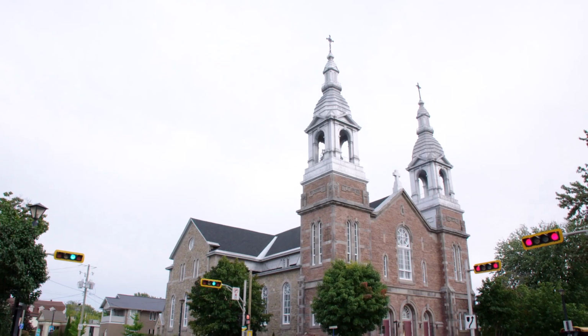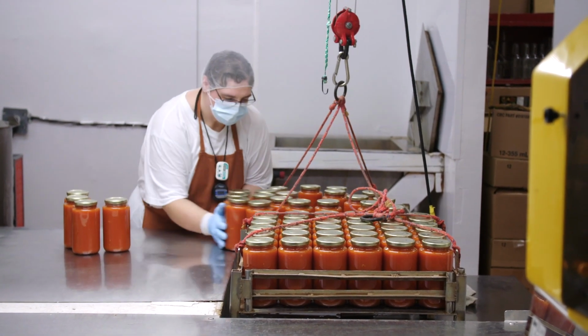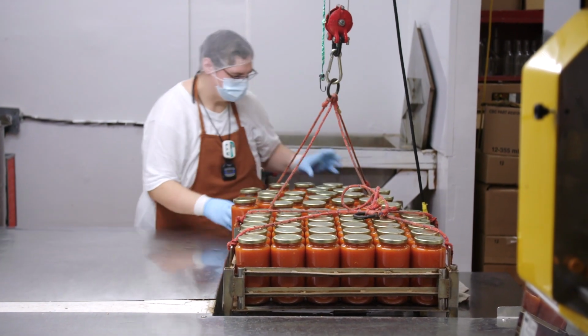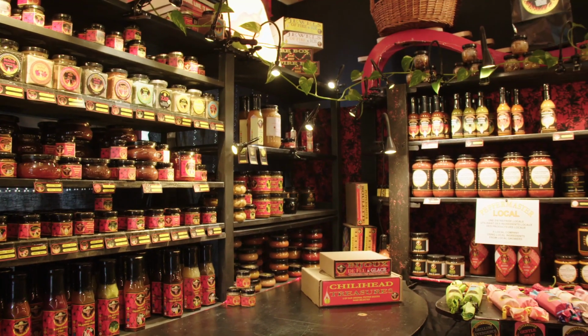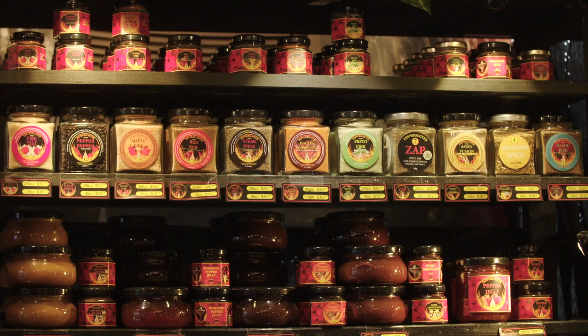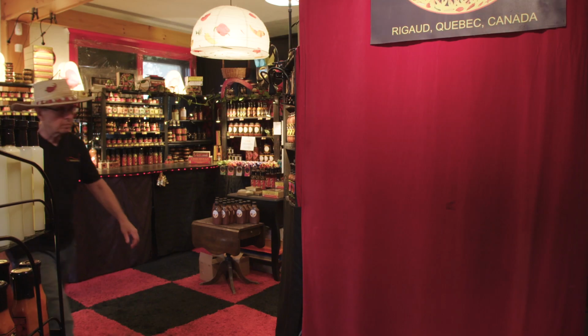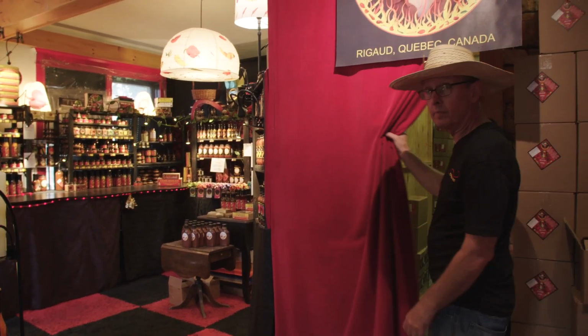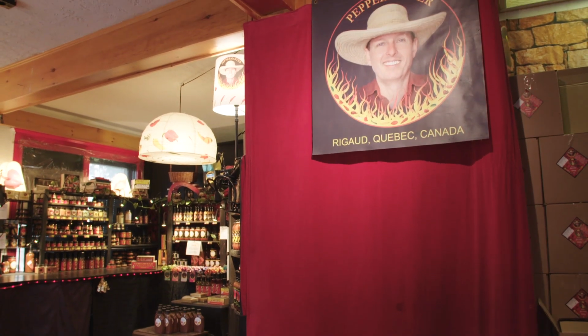So here today we're in my home kitchen, which is situated in Rigaud, and right below us is my commercial kitchen where we make sauces for various companies and ship them all over Canada and into the United States. When you arrive at my store in Rigaud, you'll feel like you've been transported into another world, and indeed, you have been. We make over 150 different products in our small kitchen in the back downstairs, and behind the red curtain is the heart of the magic, where you will see all the activity that goes into putting together products.